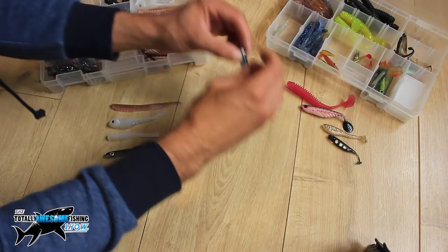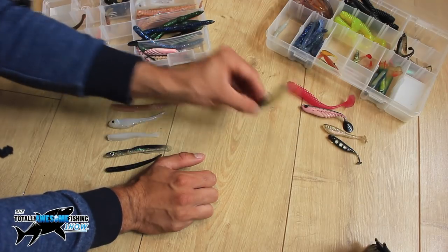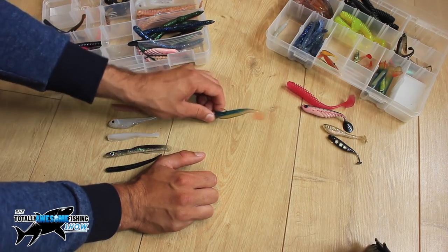Bang, takes it from the top, and hopefully you've got a perch on. But yeah, slow jigging in the UK is very popular. Just hop it a couple of centimetres, winding the slack, hop it a couple of centimetres, winding the slack, and that can be really, really deadly in winter.